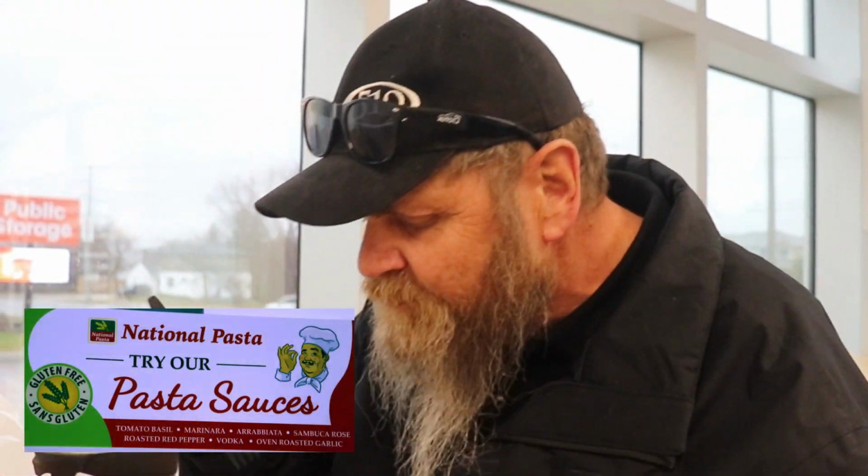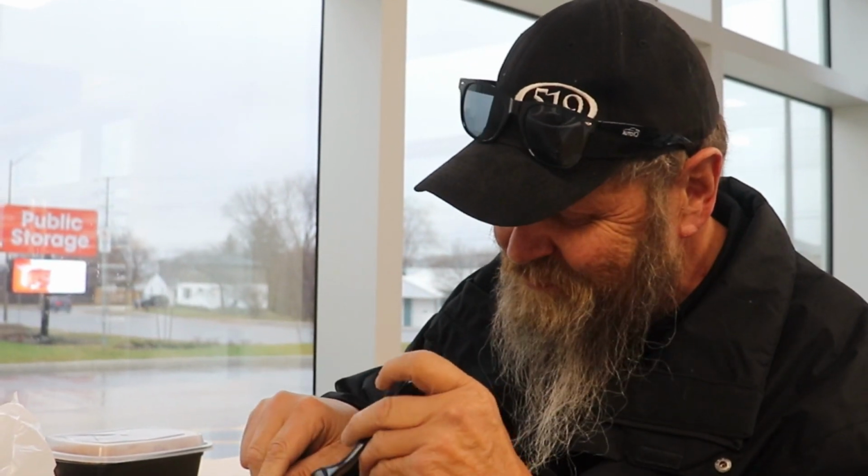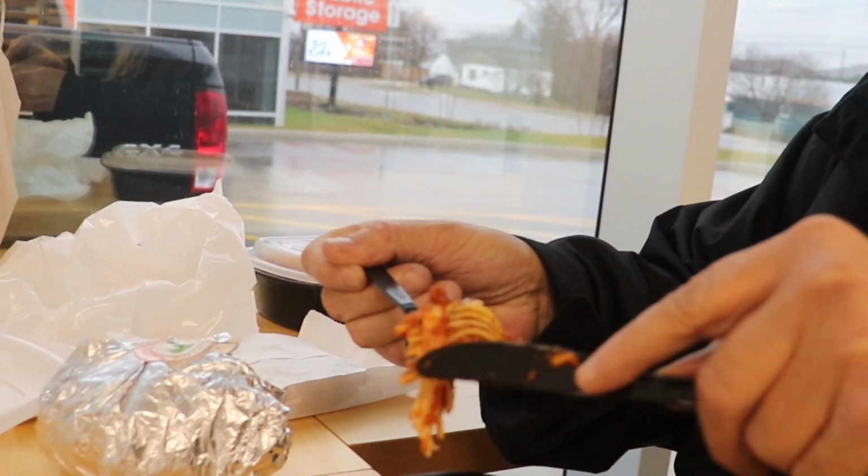That's pretty good. Now they make the pasta and their own sauce here as well. And you can buy all this in the retail store as well. All the fixings to make this. That's pretty darn good. Look at the layers in there. Yes.